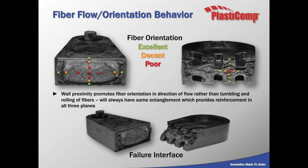Meanwhile, the part got lighter, it got more efficient, it got more cost effective, and it had shorter cycle times because it had less thickness to cool through. So that was a win in every direction for that client, and they appreciated that.